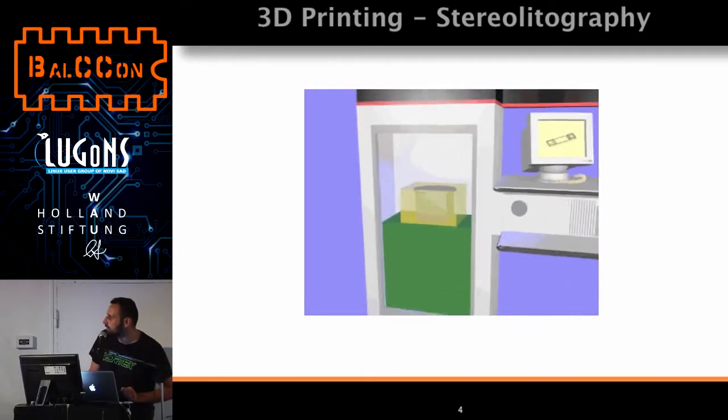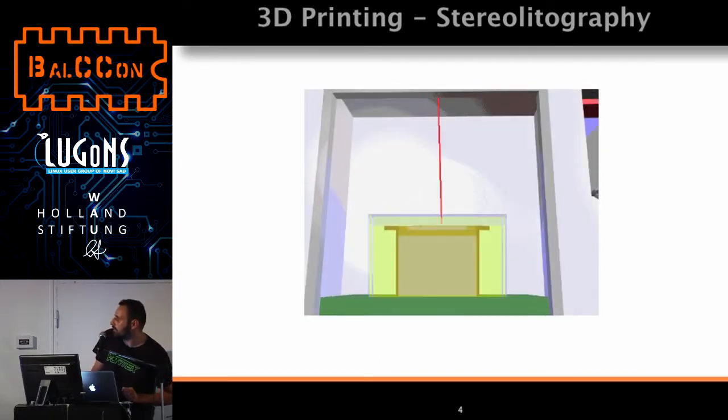Here you will see the procedure of 3D printing with liquid resins. So we have a layer per layer polymerized by laser. And once it's finished, we have our part.